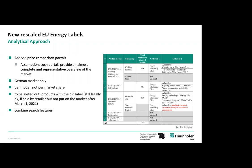And be aware, the statistics are then per model, not per market share, actually. So the sales figures do not play a role in the following statistics. You still might find old labels, because this is still legally okay. If you put products on the market, which are still in retail now, but put them on the market before March of this year, they are still allowed to be at the old label. What did I do then? I combined search features to come up with the statistics for the various product groups.